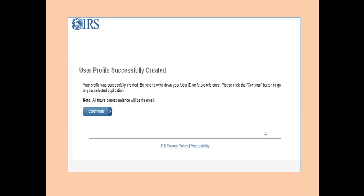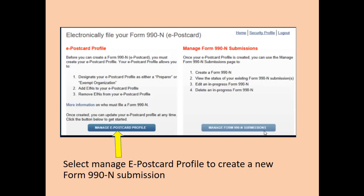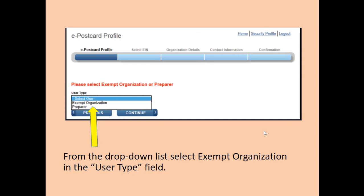The IRS will inform you when your profile is successfully created, and you will hit continue for a security announcement and continue again, and it will take you directly into the filing portion of the website where you will select Manage ePostcard Profile to create a new submission. You'll be asked to choose between select exempt organization or preparer. Please choose exempt organization from the drop-down list.